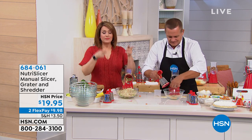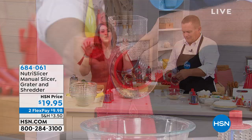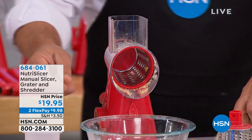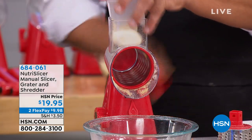Hey, if you want it, every time we bring the NutriSlicer on, we are very busy. Because who wants to pull out the chopping board and get the knife out? And is the knife dull? You know that a dull knife is the most dangerous thing in the kitchen. That's right. This thing does it all.